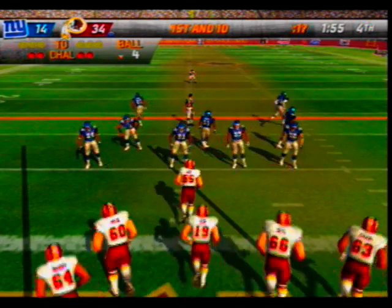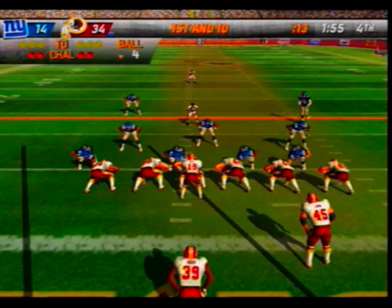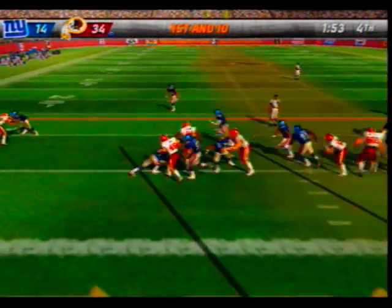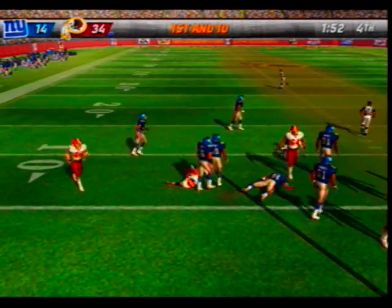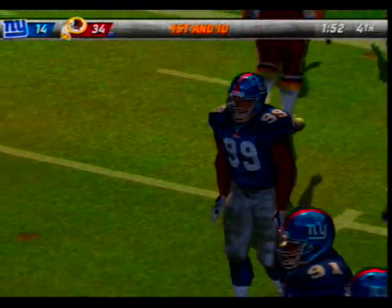First and 10. Gives the ball off. They'll spot this one at the 6. It's his third tackle of the contest. And a pickup of about 2.